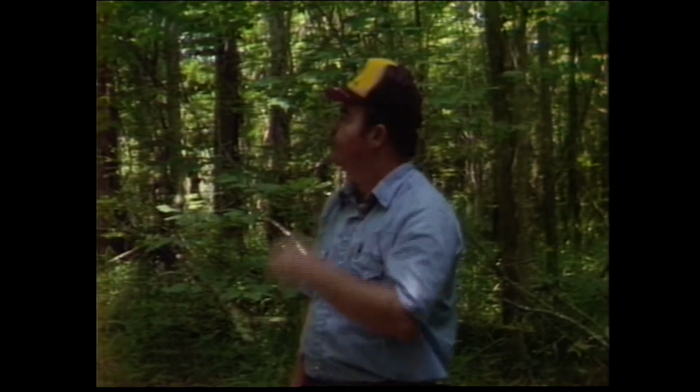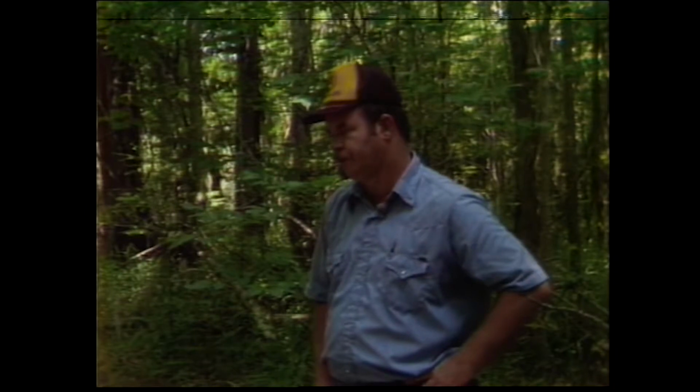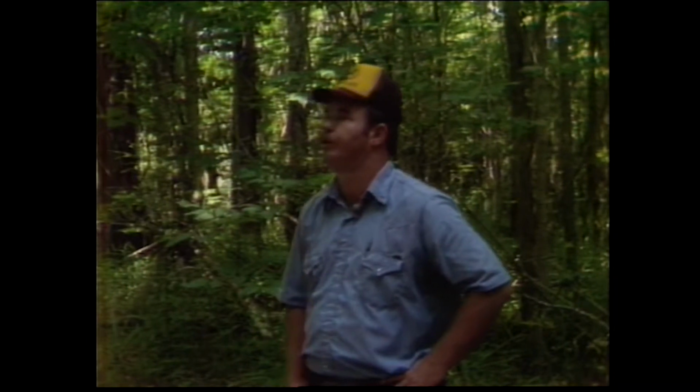And you've got several very rare species of trees in this area. You've got the torreya tree, the Florida yew, and we'll look at a torreya tree.